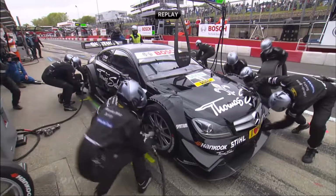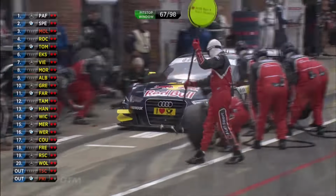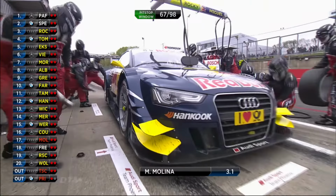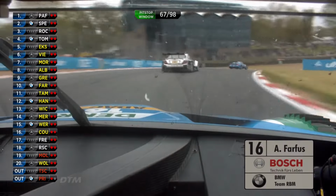We'll see the replay of the pit stop. And there was a bit of a problem with the gun, you see, on the front, and it cost a second. Here's the Miguel Molina pit stop. And Molina well up in the top 10. On board with Farfus again.